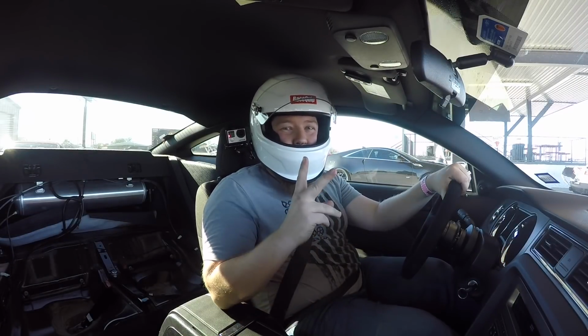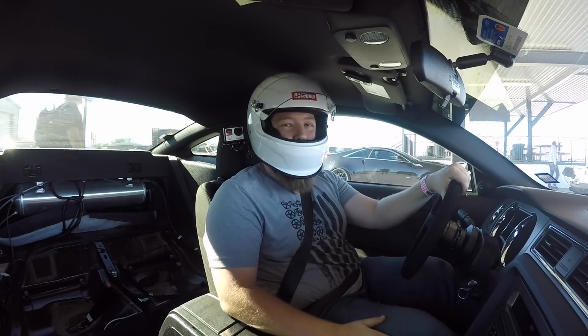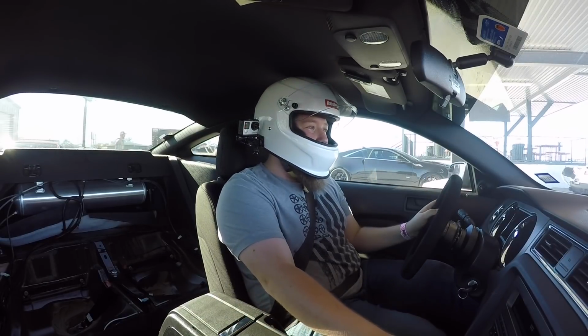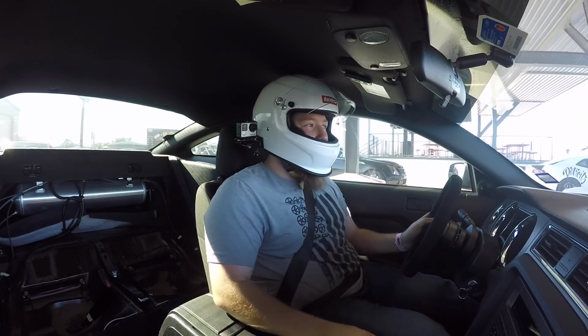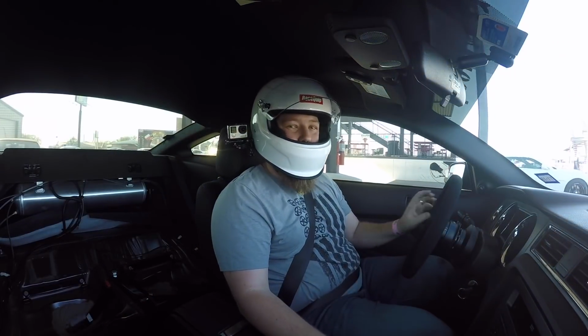Alrighty, boys, here we go. Round 2. I bumped up the two-step. I left the compression and rebound where it was. I'm gonna try and send this one. And instead of just dumping the e-brake, I'm gonna try and slowly let it out, really get the car going. So hopefully we don't bog on this one.